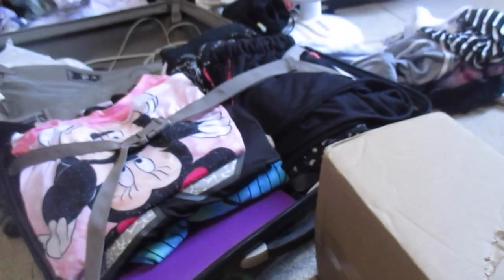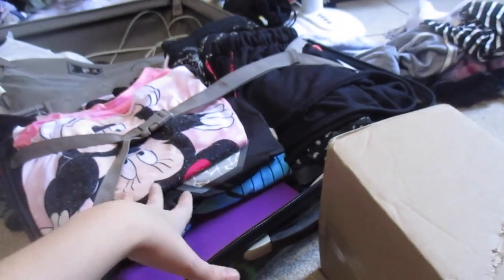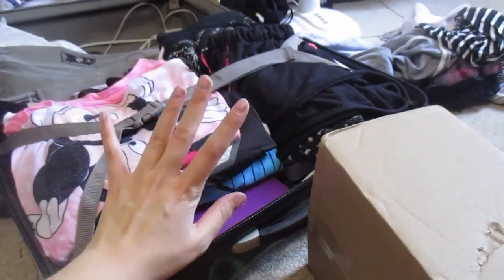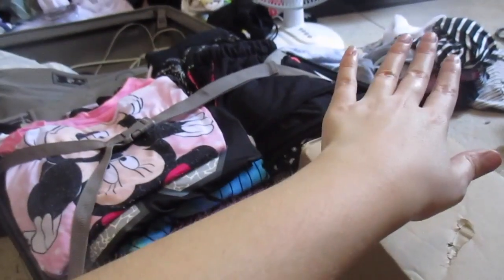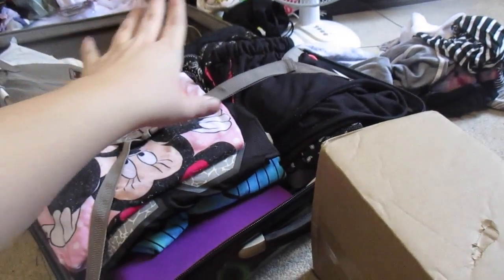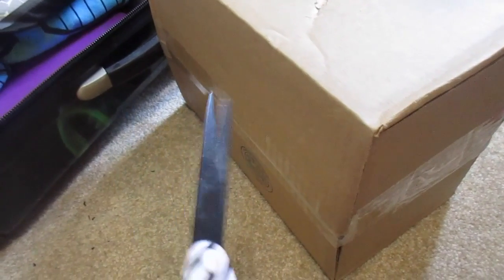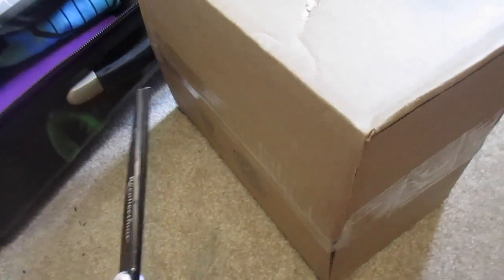So it finally came. This is my suitcase I'm packing. That's my Mickey Mouse pajamas to go to my parents. That's some dirty clothes. That's more dirty clothes, just on the horizon. But anyways, I'm going to open this and see what's inside. Well, I know what's inside, but I'm going to show you guys what's inside.